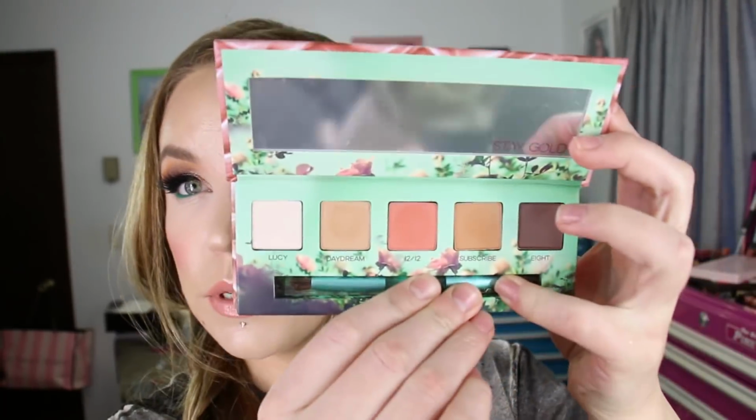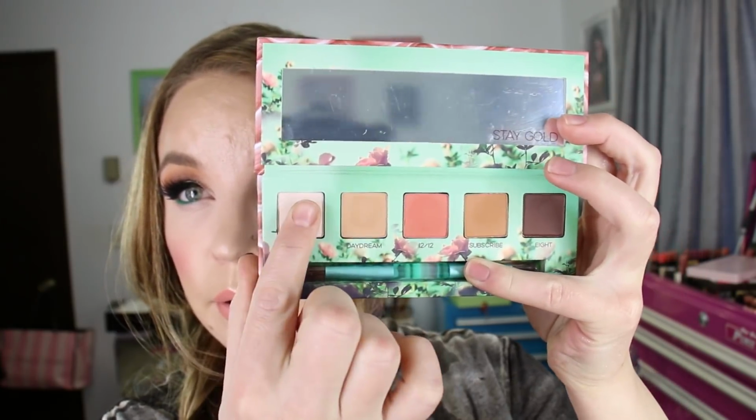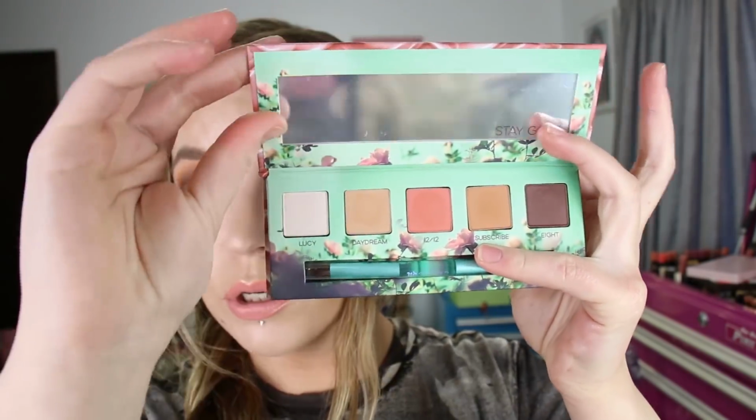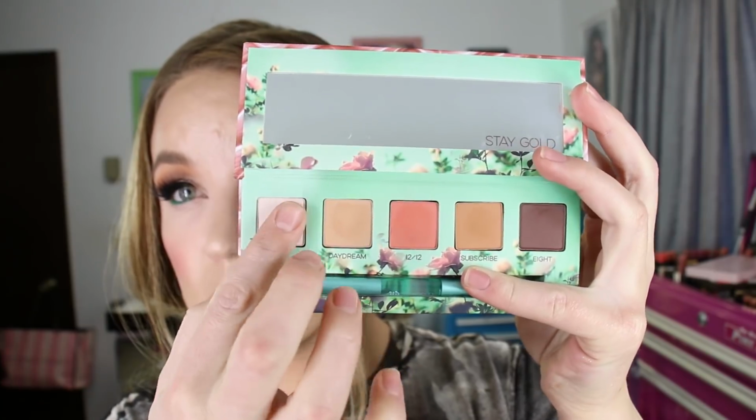So there are 5 matte eyeshadows in here, and they're all kind of a warm shade. And the packaging is really pretty. It is cardboard. There's a double-ended synthetic brush in there too. But let's go ahead and swatch these.